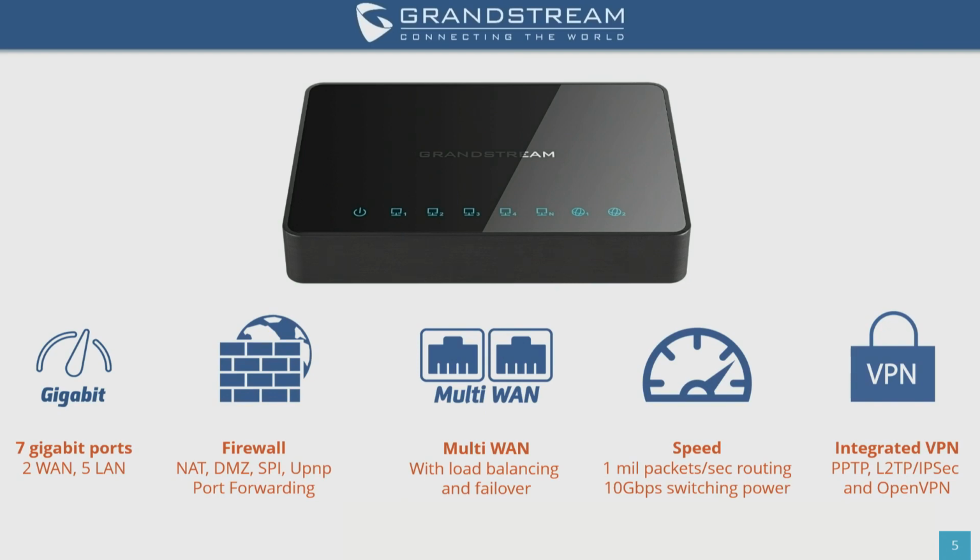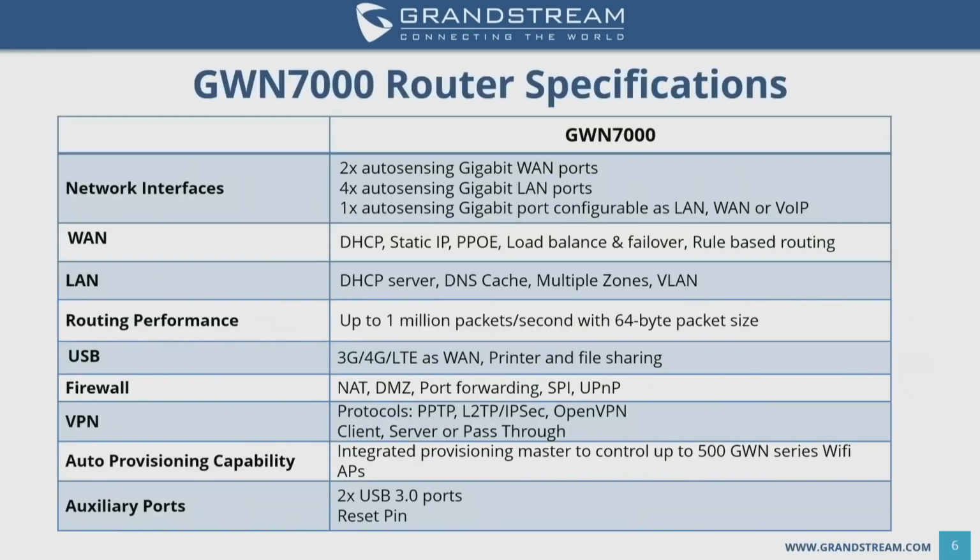It gives you 7 gigabit ports and has built-in firewall options, which is a great feature. We mentioned the multi-WAN. It does have built-in load balancing and failover just to maximize network reliability. We talked about the 1 million packets per second and the 10 gigs per second. We also talked about the support for the various VPN flavors. In terms of specs, I'll throw this up here, see if there's anything here that I didn't mention. Firewall, USB, VPN. It does have two USB ports, the reset pin, and we'll come back and talk about the auto provisioning capabilities in just a second.